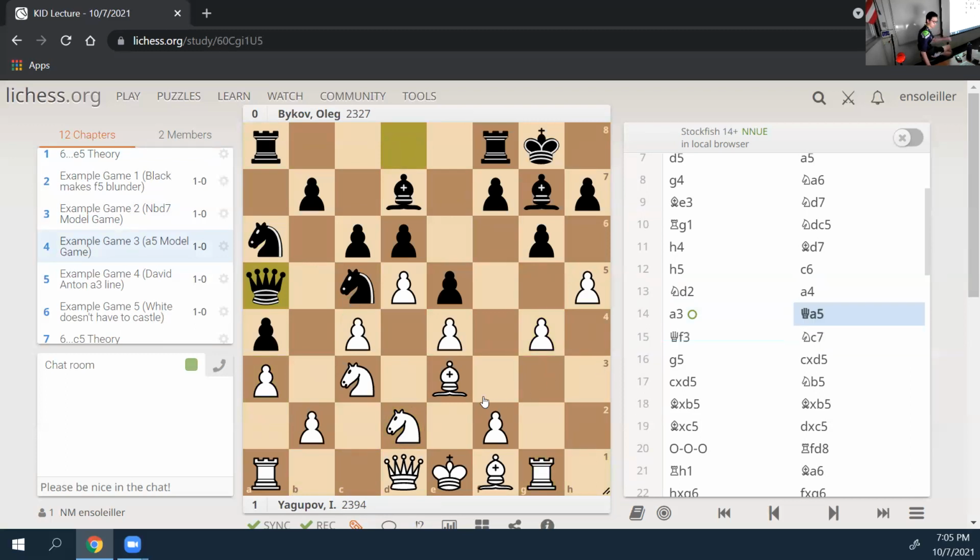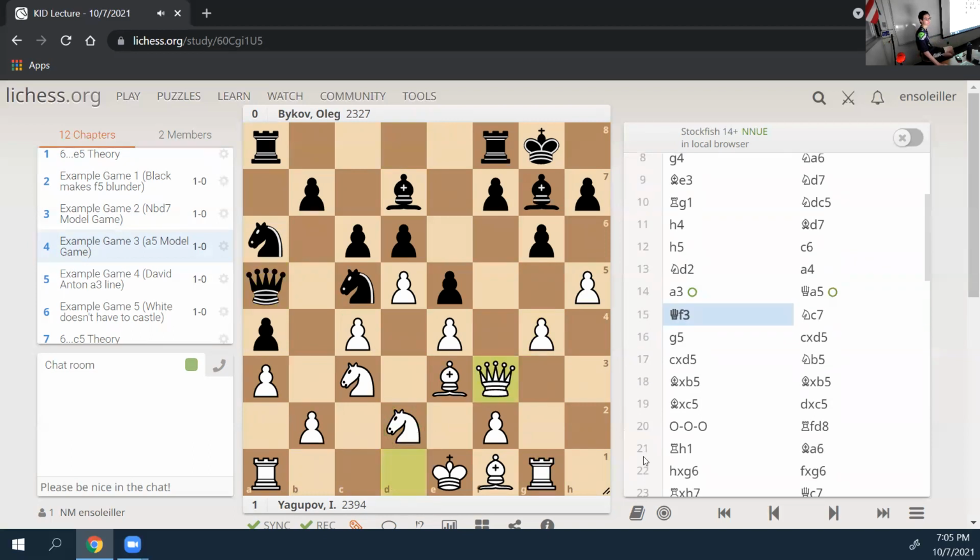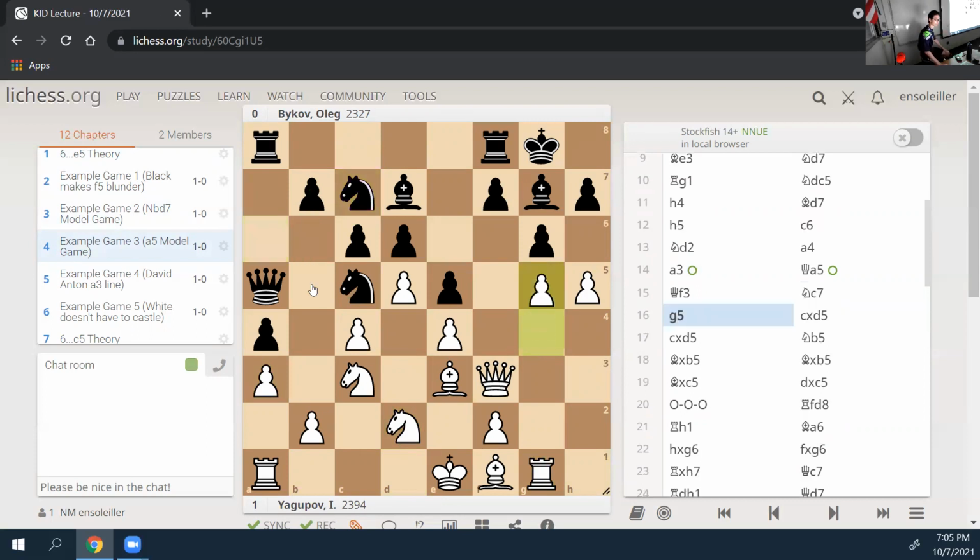And here we see another benefit of playing knight d2. White needs the queen on. And what we'll see in this game is, even if it looks like in this position black is going to be successful in pushing d5, it's a lot harder for black. It's very difficult for black to break through on the queen side in practice if we play it the correct way as white. So here white just ignores it for the moment, g5.